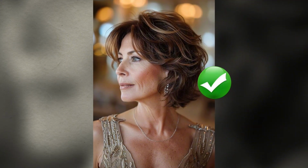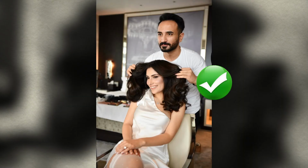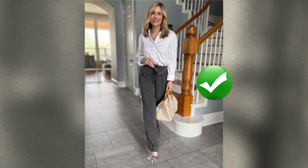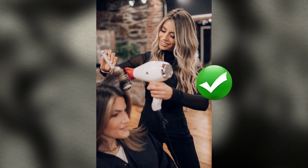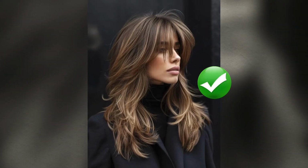What I notice in the most elegant women is that they invest in a good professional and keep the cut always updated. It doesn't need to be anything revolutionary, but that adjustment every 2 months makes all the difference. A well-made cut enhances the shape of your face and gives that air of personal care that's essential for a sophisticated look. And look, this doesn't mean spending a fortune. It means finding a professional who understands your hair type and knows how to suggest the best for you.